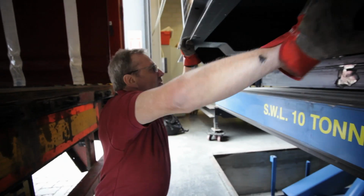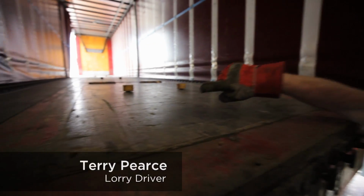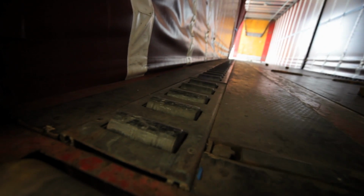The inside of these two runners underneath here will fit either side of them rollers. They're our guides. As you can see, it's identical underneath here. We've got about an inch tolerance.